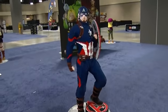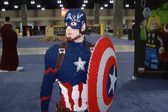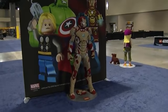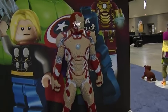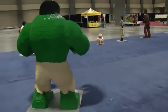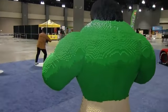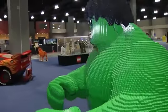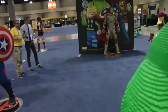So we've got from the Avengers, Captain America, and behind him is lurking Iron Man. We also have two different versions of Hulk. I know you were looking at one earlier, what we call the Hulk Busters. This is a much less aggressive-looking version of Iron Man and the Hulk. And then we have some favorite DC comic characters like Spider-Man. Oh, not Spider-Man. He's a Marvel character, but Wonder Woman, Batman, and Superman.